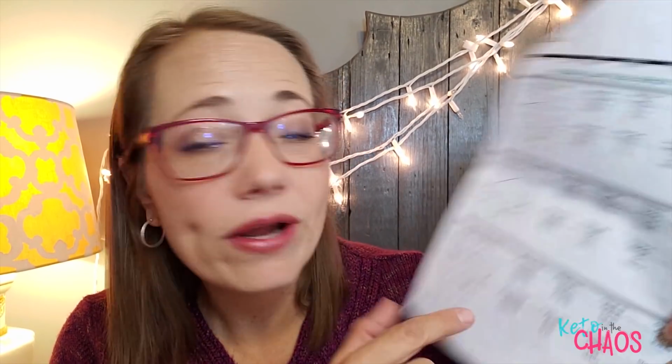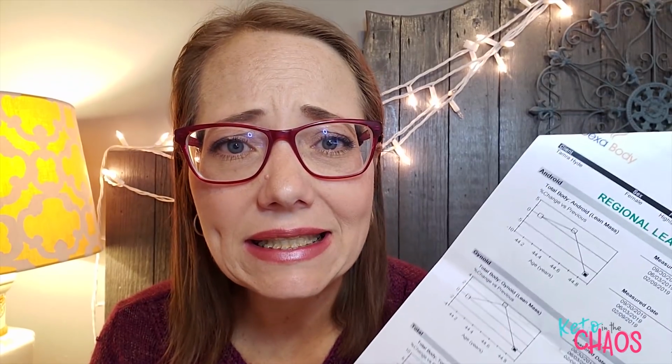I also lost, it says 0.43 pounds of lean tissue in my lower extremities, which is a total bummer because I'm doing ballet and I'm doing all the leg exercises. That's where I should be building lean mass, and to see it going down is disappointing. We can only hope that some of that is possibly skin and maybe it's decreased. That's what I'm telling myself.